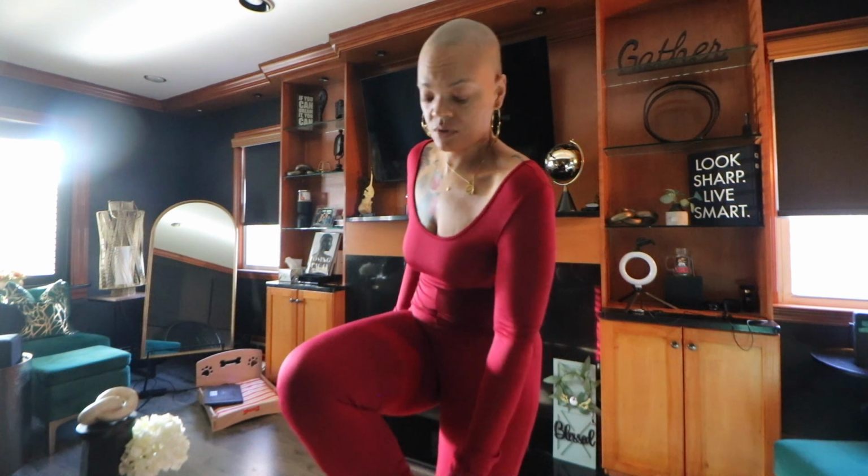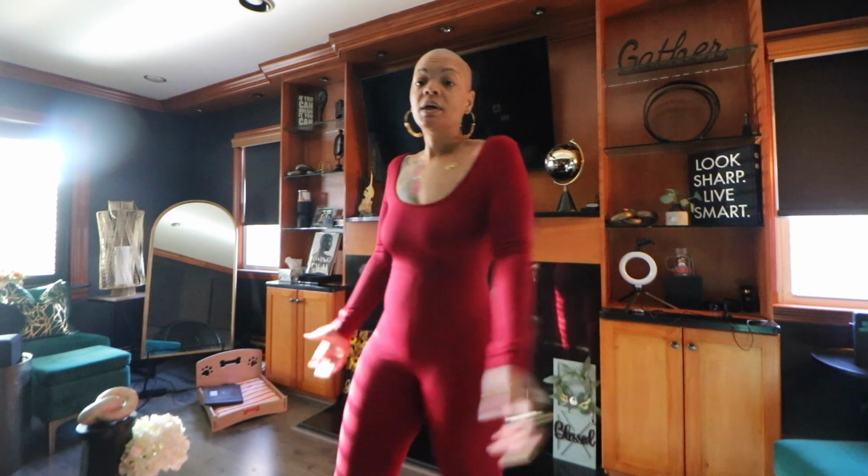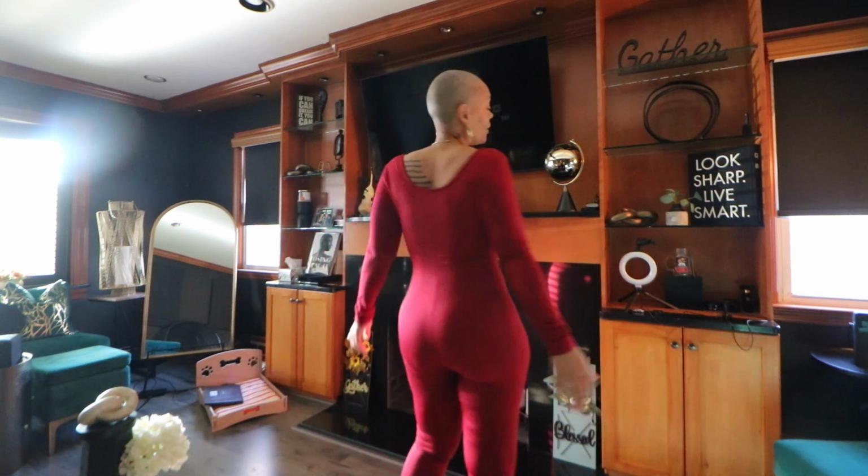Upstairs and put clothes on. I like to be comfy and I don't like to feel like I have anything on. So when I'm working from home, I'm usually in something like this, just a little onesie jumpsuit. This particular jumpsuit I got on Amazon. I got them in every single color: green, navy, brown, black. I absolutely love them because they're so comfortable. Doesn't feel like you have anything on.